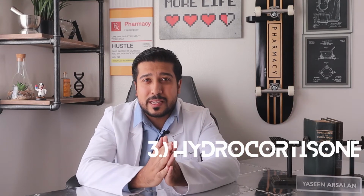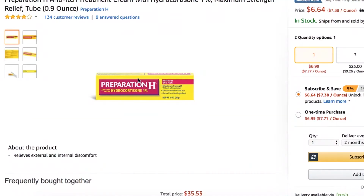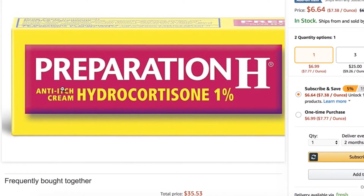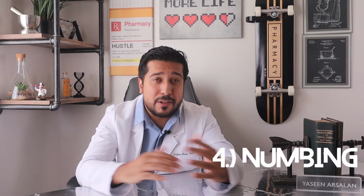Thirdly, if itching is your biggest symptom, you could use the steroid cream hydrocortisone, which temporarily relieves and reduces the itching associated with hemorrhoids. Preparation H has an ointment as well that contains hydrocortisone. Fourthly, you have numbing medications, which numb the nerves and can provide temporary relief of pain and other discomforts if the pain is your biggest problem. Again, Preparation H has a combination with lidocaine that provides rapid relief.